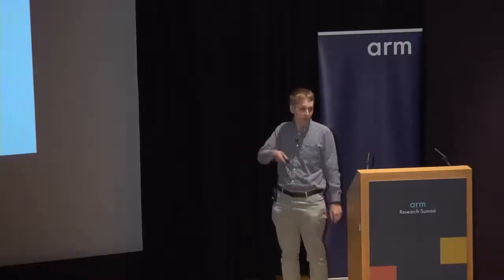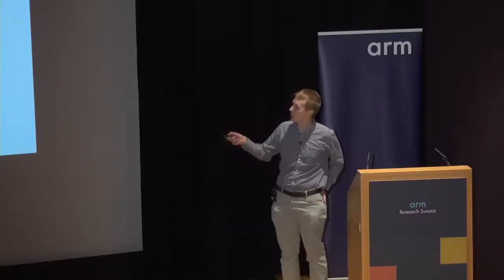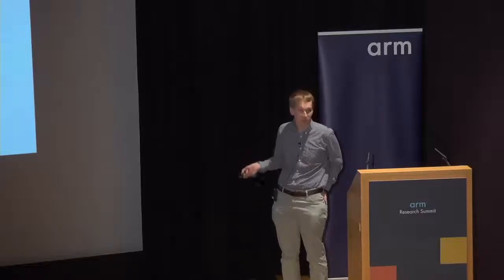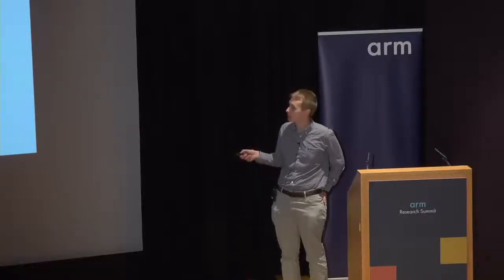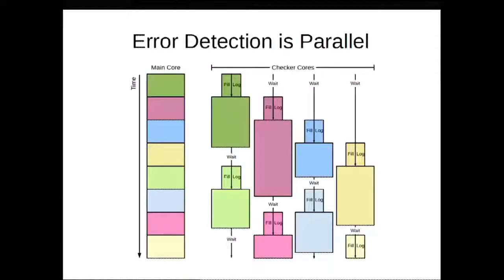We can split up our execution that we had on this main core by taking periodic register checkpoints. And we can use those and check each register checkpoint individually for any program. And as long as we can get from the start to end of each register checkpoint on another core and it's still correct, then our original program was correct as well. So we can exploit that on a load of tiny checker cores.